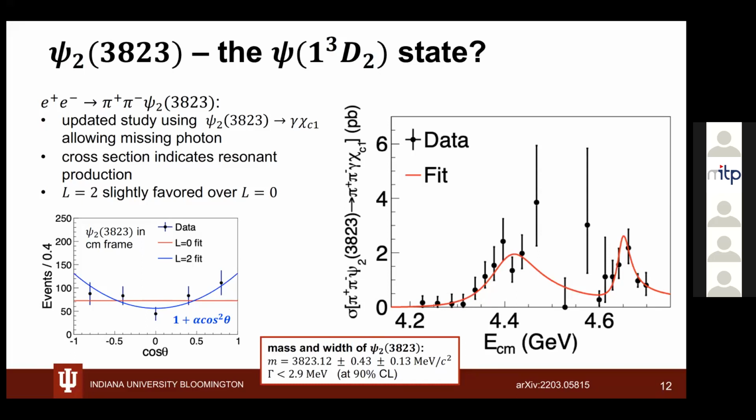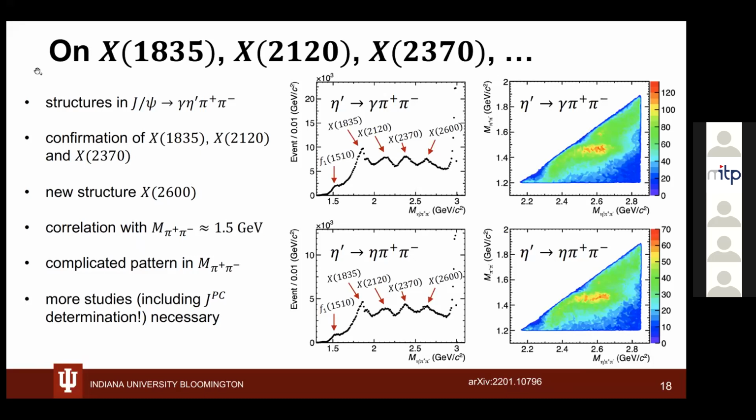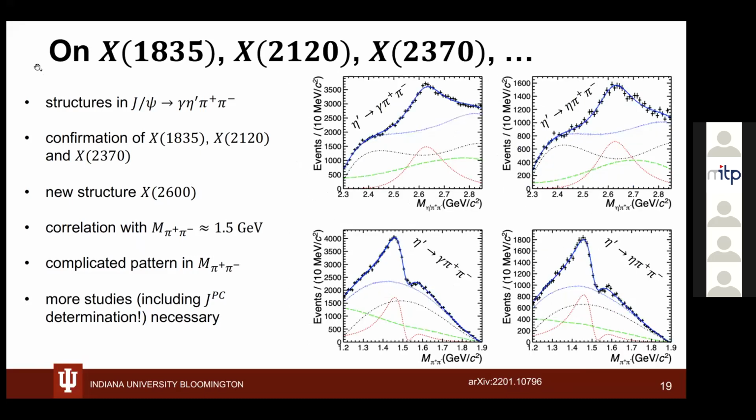Yeah, I have another question on slide 18, on this X2600 to pi eta. Yeah, you mentioned, maybe next slide. Yeah, you mentioned there is interference between F0 1500 and F2 prime 1525. But we know this F2 prime decay to pi eta has a very small branching fraction. If there's a real F2 prime to pi eta signal here, that means that we can see a huge signal in the KK eta final state.